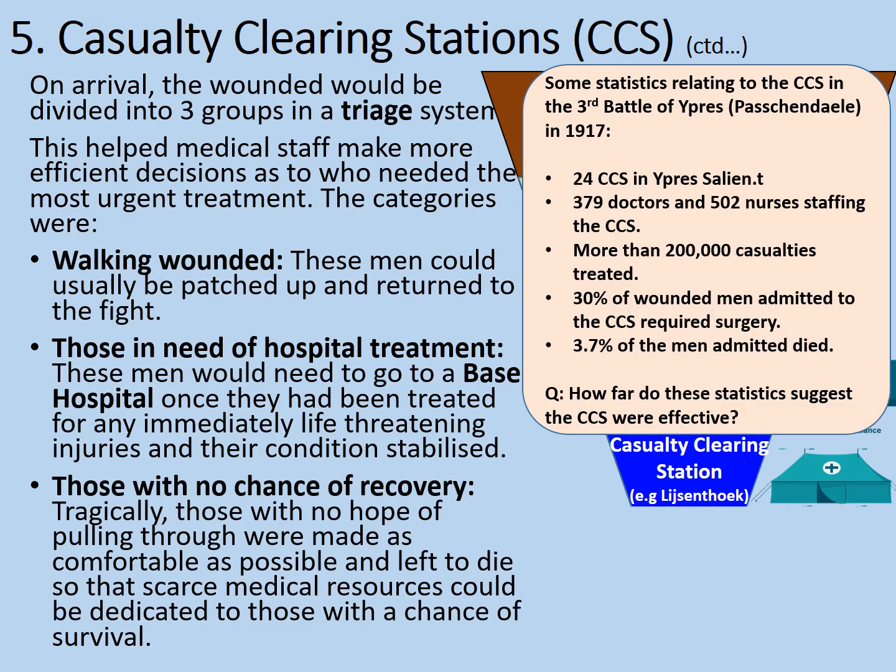There were 24 casualty clearing stations in the Ypres salient. 379 doctors and 502 nurses were staffing these casualty clearing stations. More than 200,000 casualties were treated by them. 30% of the wounded men admitted to the casualty clearing station required surgery to stabilise their situation. 3.7% of the men admitted died. So how far do these statistics suggest that the casualty clearing stations were effective?